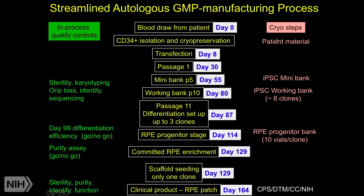And then at the same time, we have put in place several steps where we can cryopreserve our intermediate products, so that in case the process fails at any of the steps, we can go back to either the patient's starting CD34 positive cells or one of our iPSC banks or the progenitor RPE bank to restart the process and not have to go through the whole 6 months of manufacturing again.